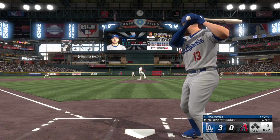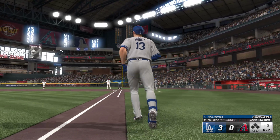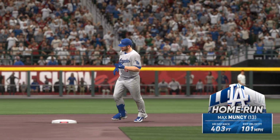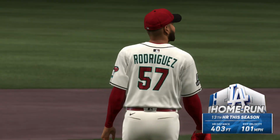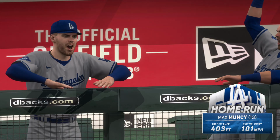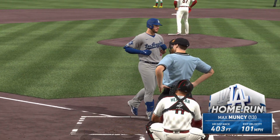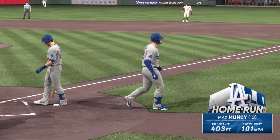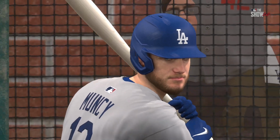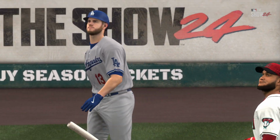The lefty fires. Clobber to right field, way back, gone. Another homer. His second home run of the game, and they add a run. It's 4-0. Pitcher tried to intimidate with that fastball up and in, but he was ready for it. Pulled the trigger, and man, explosive through the zone right there.